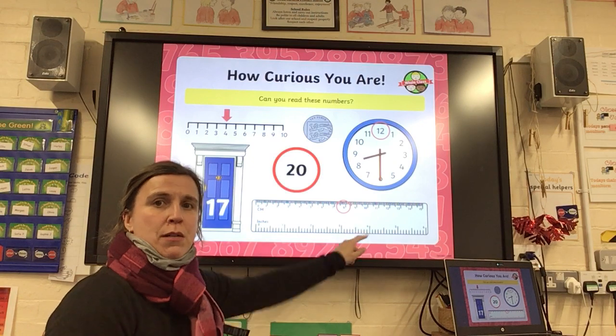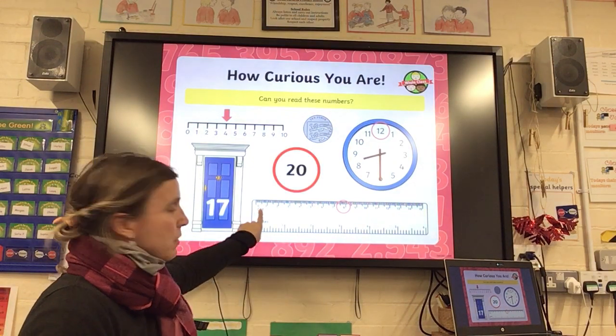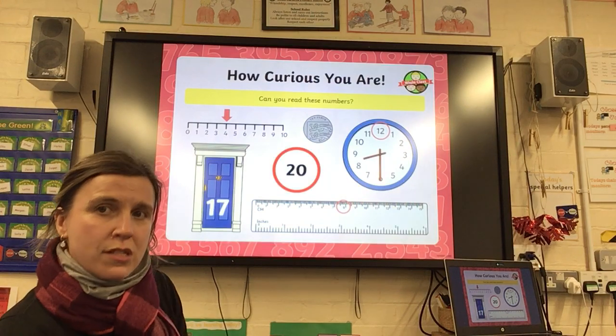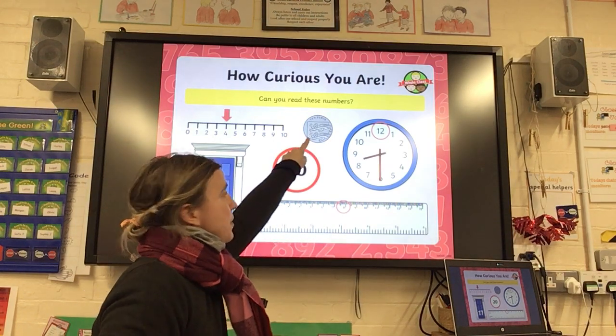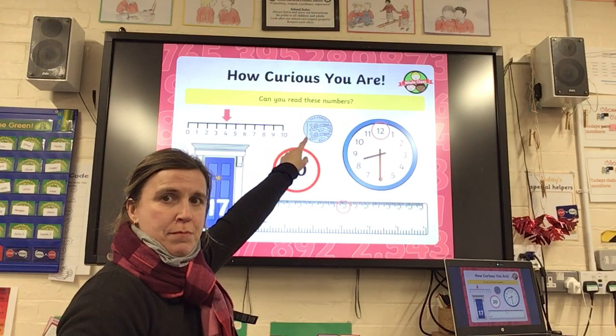What's this down the bottom here? We looked at this a little while ago. It's our ruler, and we're measuring length in centimetres, and it's gone up to number, well, it's 1 more than 7 and 1 less than 9. It's number 8. Excellent. And this is a coin up here. Do you recognise it? It's a 10p piece.